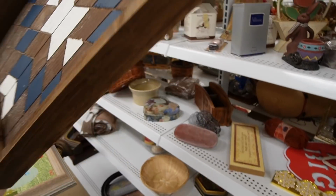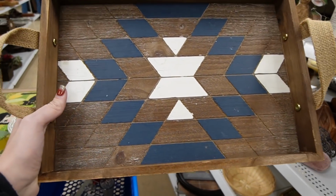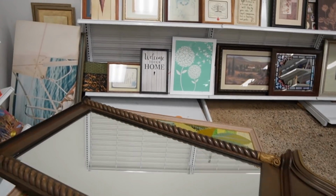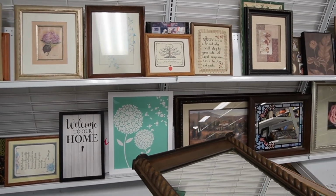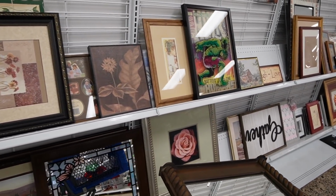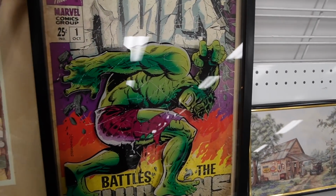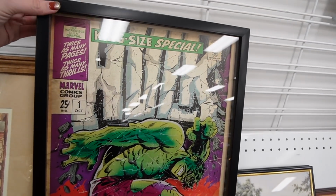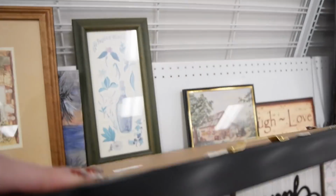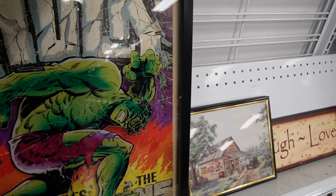That's a neat piece. I mean, it's modern, contemporary, $4.99. I like the design of it. I'm going to come over and check out the artwork that has already been put out to see if we can find anything else. That's kind of a neat piece. King size special Hulk. That's kind of fun. It's $9.99 though.